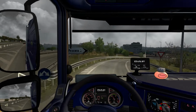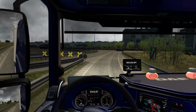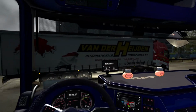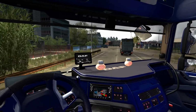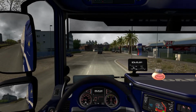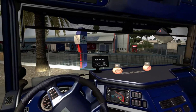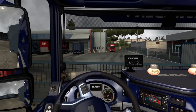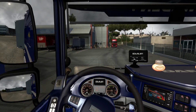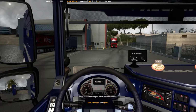Yeah, as I said, it's not a long journey between Ancona and Pescara, and we are already here. Now it's just the last bit left, and that is to find our destination. But it shouldn't be that hard, because my GPS says that it's here on the right side, and the company name says that we are in the right spot. Cargo Truss or something like that. And we will see where we will have our spot to unload.